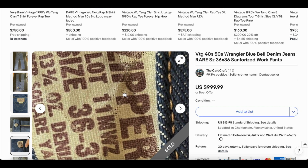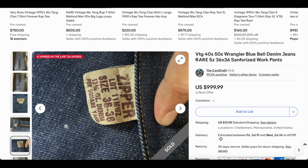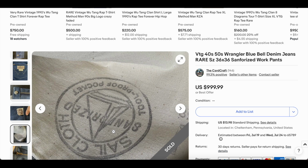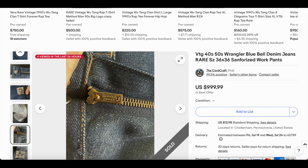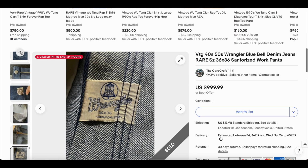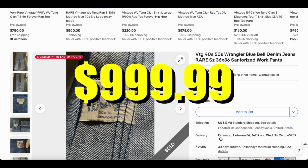Zipper. Yeah, lot 11 MWZ. Wow, beautiful. And it's size 36. So this one's super cool. And there's that Sanford Ice sailcloth pocket bags. You don't see that often. There is that perpendicular tag with the blue bell. This is exceptional right here. Definitely a hard one to come by, especially in this condition. So no surprise that this sold for $999.99.